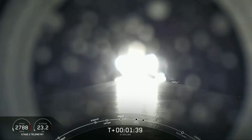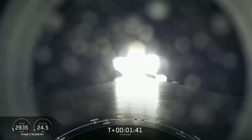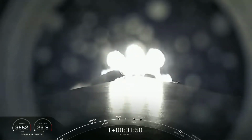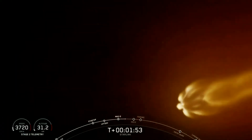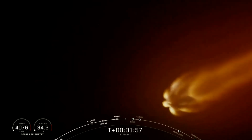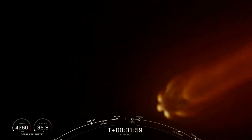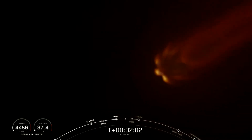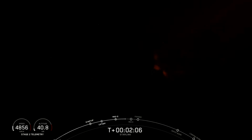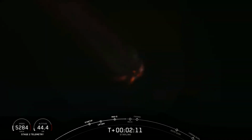Main engine cutoff, or MECO, is when all 9 of the M1D engines shut off and slow the vehicle down in preparation for the next event, which is stage separation. And stage separation is where the first stage separates from the second stage, with first stage making its way back to Earth and second stage taking our satellites to their targeted orbit. And then finally will be SES-1, which is second engine start, with that MVAC engine lighting up and taking those satellites to orbit. The vehicle is following a nominal trajectory.